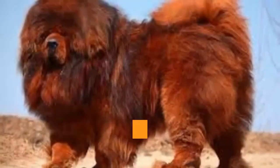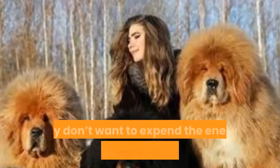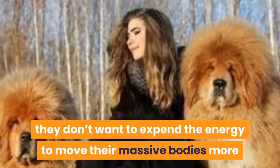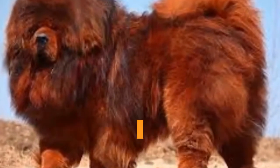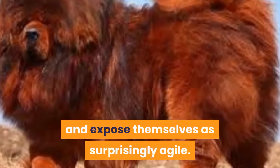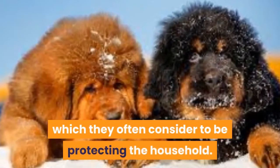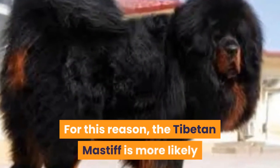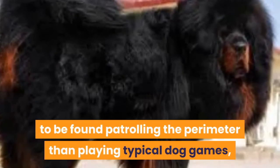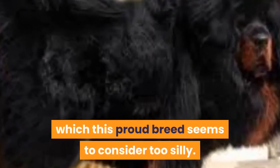Energy level. This breed has a medium energy level. Most of the time, they don't want to expend the energy to move their massive bodies more than a few inches. However, occasionally they will jump into action and expose themselves as surprisingly agile. Their energy is usually directed toward work, which they often consider to be protecting the household. For this reason, the Tibetan Mastiff is more likely to be found patrolling the perimeter than playing typical dog games, which this proud breed seems to consider too silly.